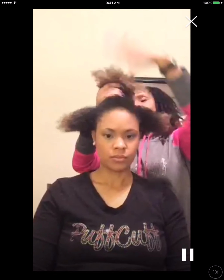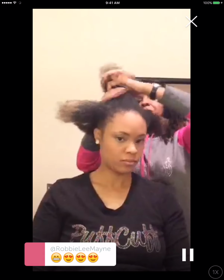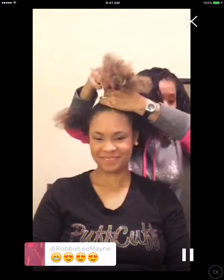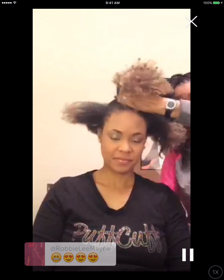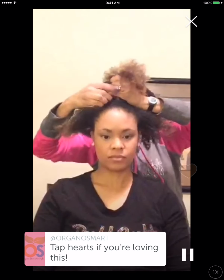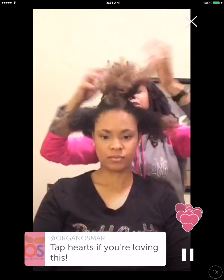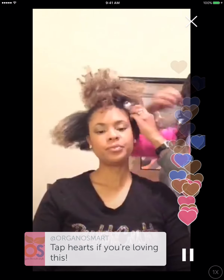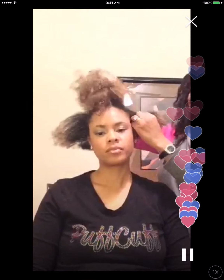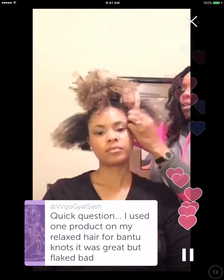A lot of times when I'm styling my hair, I might use a puff cuff in order to keep my other hair out of the way while I'm working with it, to section off my hair, is what I'm saying. This might look crazy, but we'll see. What it is, it's kind of like two cornrows.